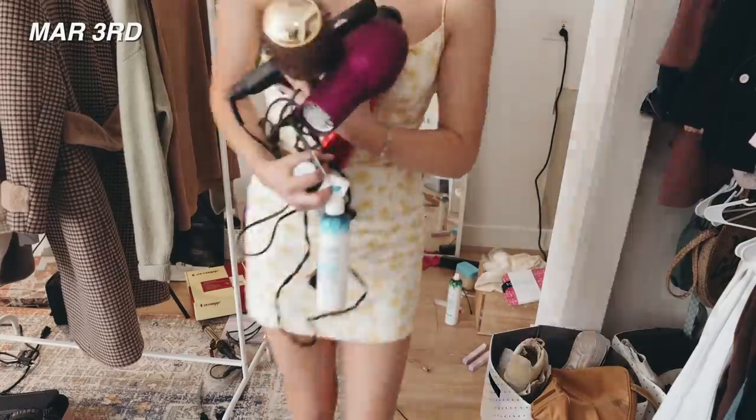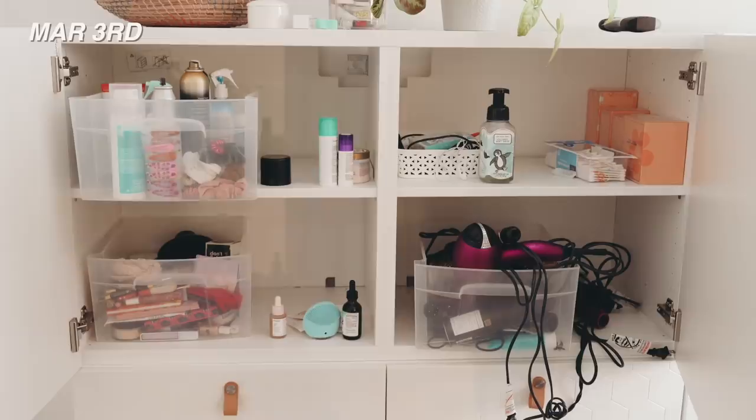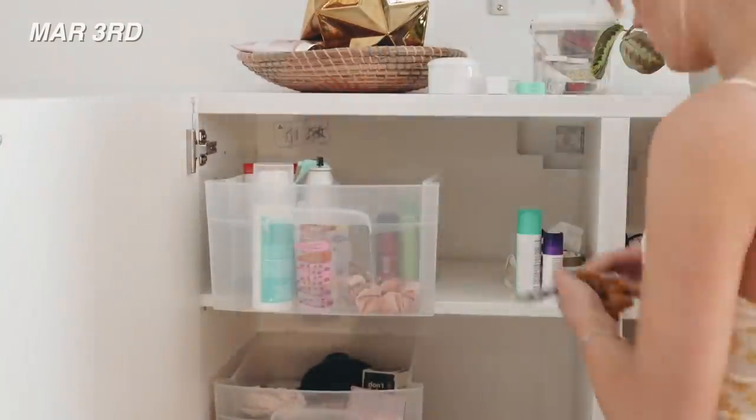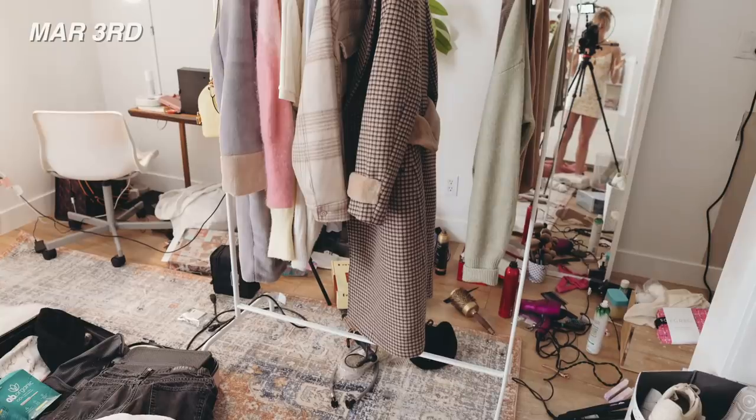Wow, more time lapses of me putting stuff away. In just a few seconds, I'm gonna show you guys an update of my room. But seriously, having these dressers, I have space for everything, which I have not had since I moved in here. It was just a really nice feeling to be like, hey, this has a space.